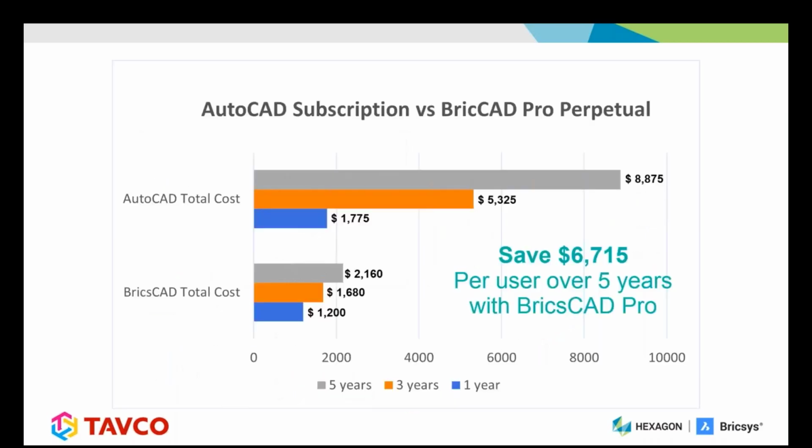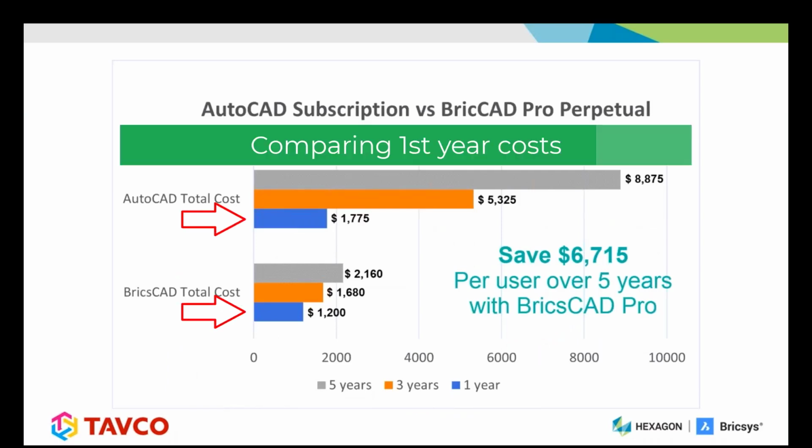So let's look at what it looks like here. So this is comparing a full license of AutoCAD annual subscription versus the compatible BricsCAD Pro, buying a perpetual seat and then keeping it current with maintenance.